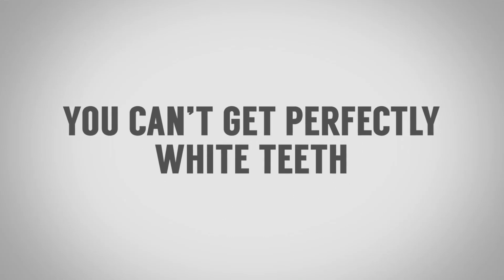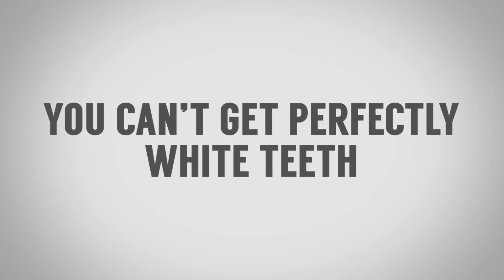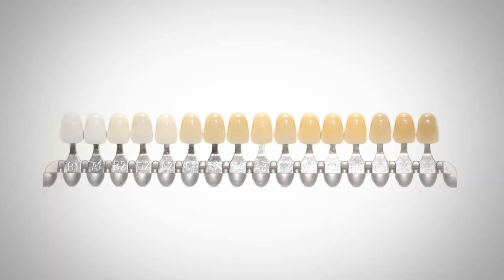So a couple things that you need to know before we get into this. Number one, we're not going for perfectly white, brilliant teeth. If you think that your teeth need to match the white of a sheet of paper, you're wrong. Let me pull up a quick chart right here. Look at the range of teeth colors. Now on the far end is that yellow, which I was talking about.